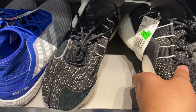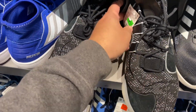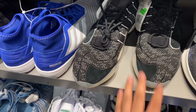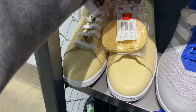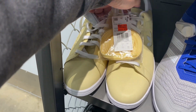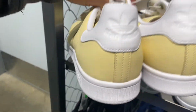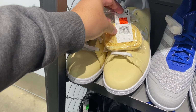They have the BYW. Wow, 179 minus 40%. These Stan Smiths are $49.97 minus 40%, just around 25 bucks. Size 12.